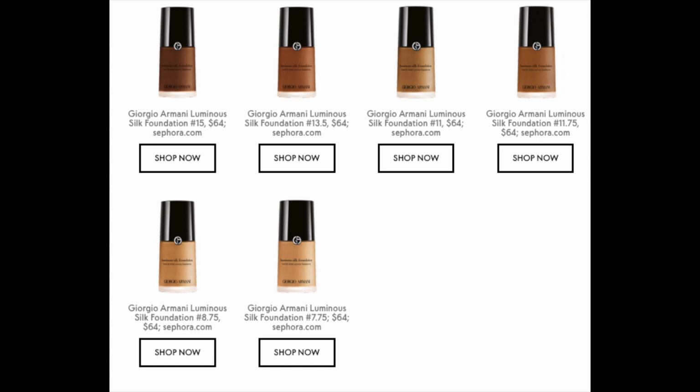Now some specs on this foundation: they only extended the range of colors by 5 colors, and most of those colors were in the darker, deeper skin tone range. So this was much needed, and I'm so happy that they decided to go ahead and do that.